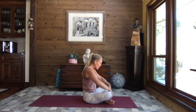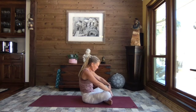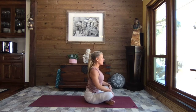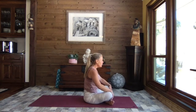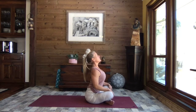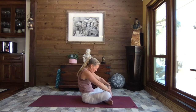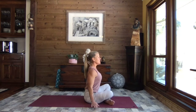Our cat and cow series, just moving, articulating those vertebrae one at a time, moving at the pace of your breath. Great way to work out kinks in the back, to promote that mobility between each of the vertebrae. Let's do one more each. Really just want to keep this like 5 or 6 of each, and inhale it back up nice and tall. Release your hands down by your sides.